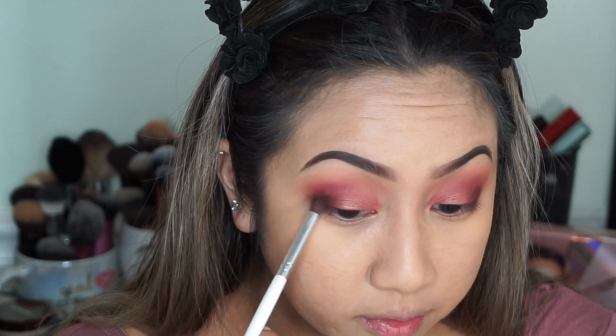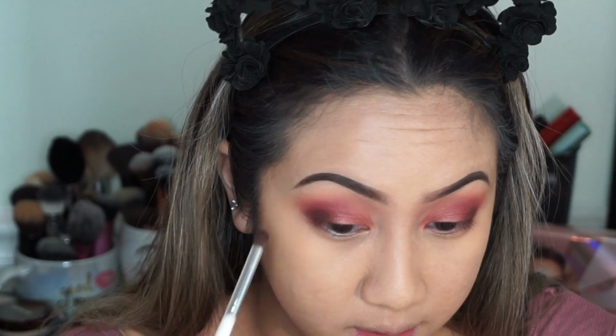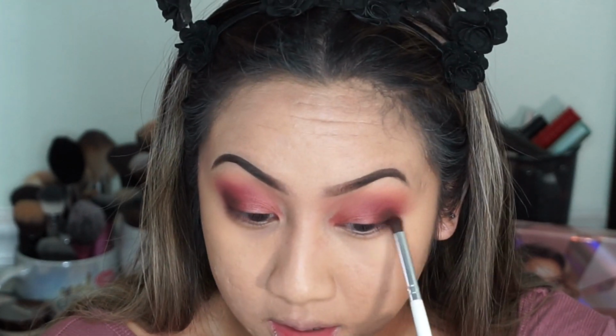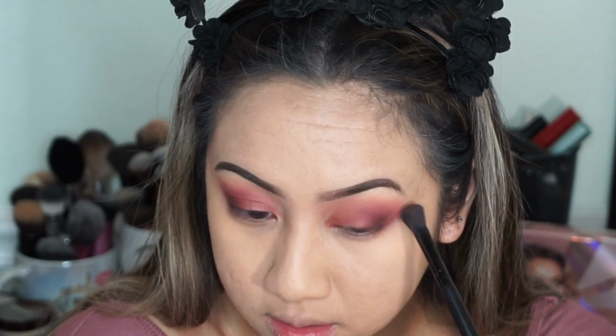A little too much love. I love the way this side looks. I think it looks seamless. This side, not so much. So I did the same thing. I dipped into the pink and the reddish color to kind of blend these things out. This situation.